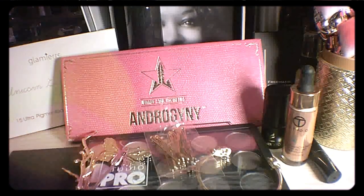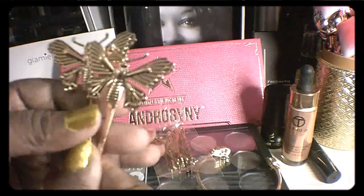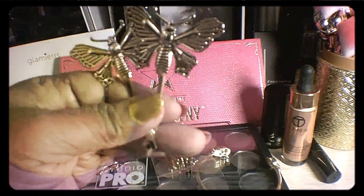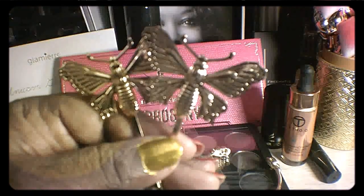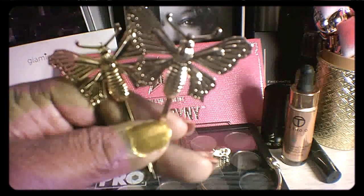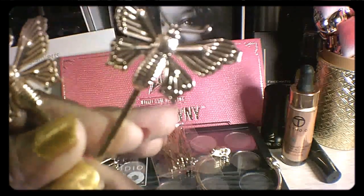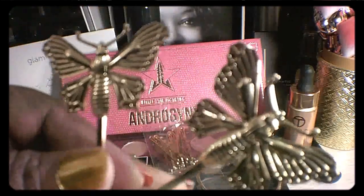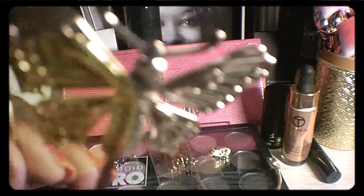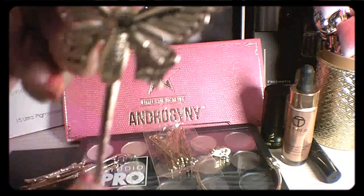So starting off, I wanted some brand new hairpin clips. I went with these two. I got them for 99 cents each on eBay. I will be trying to list the store's name in the bottom of the description. So these were $1 each, for $2. Little butterflies, and this is how they look from tip to tip.